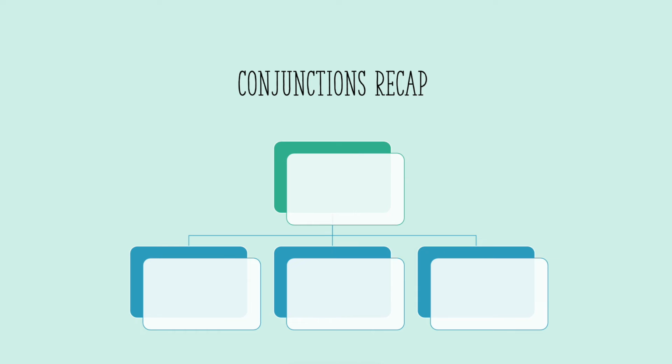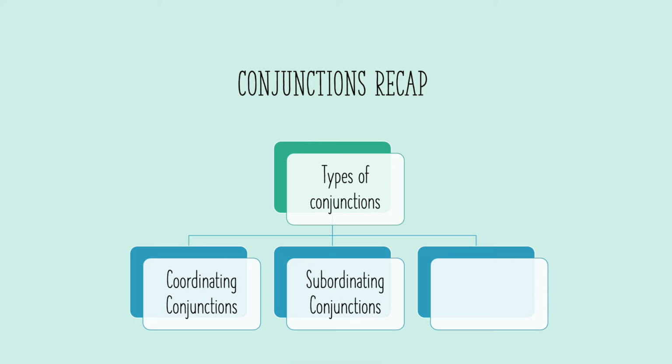To recap, there are three kinds of conjunctions: the coordinating conjunctions, the subordinate or subordinating conjunctions, same thing, and the correlative conjunctions.